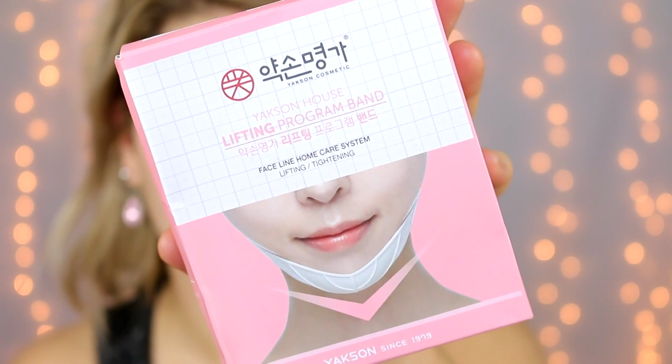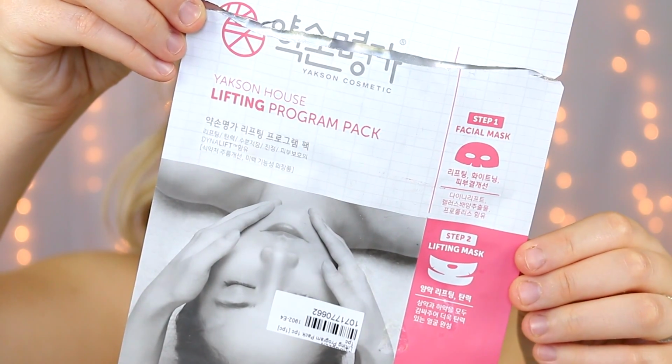And then the last couple of things, I'm just going to keep them brief because these are the ones that aren't available on the website anymore. And I want to throw them in here just because I don't want my testing of the products to be a waste. So I have the Yakson House Lifting Program Band and then the Yakson House Lifting Program Pack.